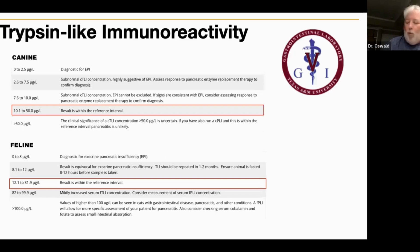Bottom line is if you're really, really low, you can see here dogs and cats, real low in dogs, 0 to 2.5, that's diagnostic for exocrine pancreatic insufficiency. Cats go a little higher, 0 to 8 micrograms per liter would be diagnostic. Dogs, when they're between 2.5 and 10, we consider 10 to 50 to be the normal reference interval. It suggests that they may have this.